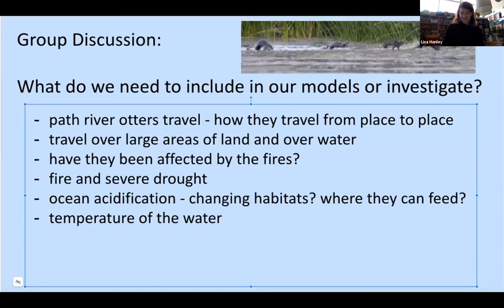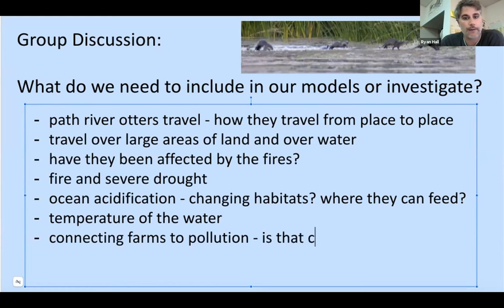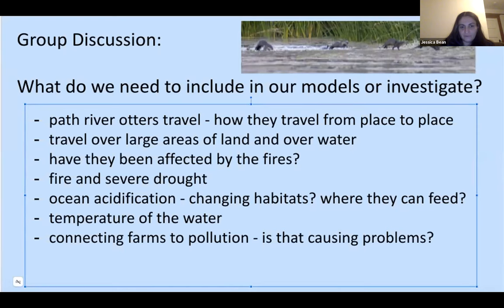Go ahead. I liked group four's arrow running off from the farms down into the water and their key with pollution. That was something that we discussed as well, of trying to figure out if that's caused any problems or if that's cleaned up recently. Great question. So relating this back to human activities and pollution and water quality, did anyone else make any other human activity connections?